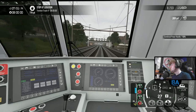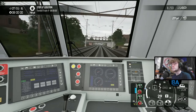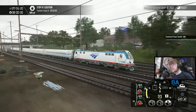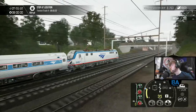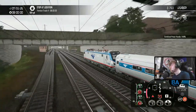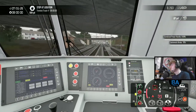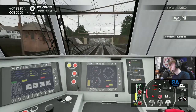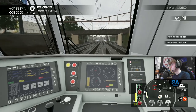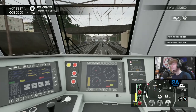That was an enjoyable run. Takes sort of around 50 minutes or so as well. Not bad. About an hour end to end of the fast services. Or faster services. There we go. And here we are.